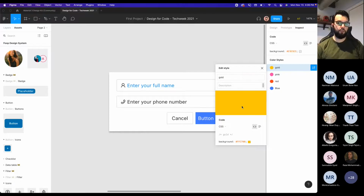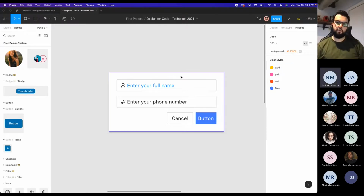I want it to be another shade of gold. It's very easy for me to go modify it. You just take that hex code and modify it on your side. You take this code here, you modify it, and it transitions throughout the application. I hope that answers the question.